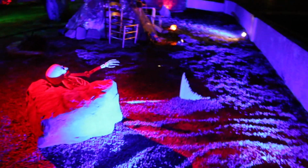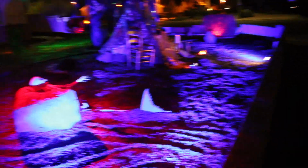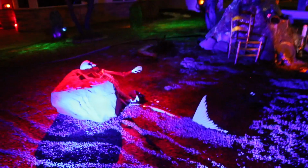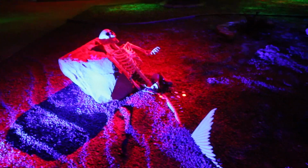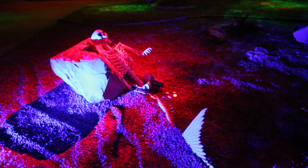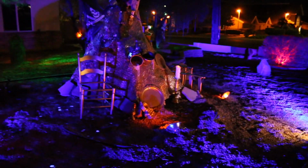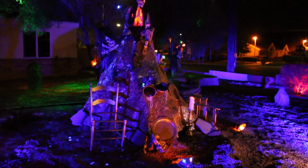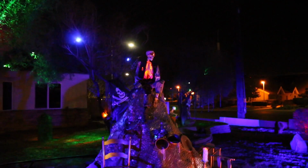We have our little mermaid out here. She's new. Probably gonna put some fishnet and chain on her as well. Maybe some more lights, I don't know. See what we have time for. Now our pile of gold is getting bigger. Pile of treasure. Captain's looking snazzy.